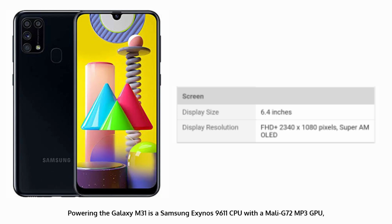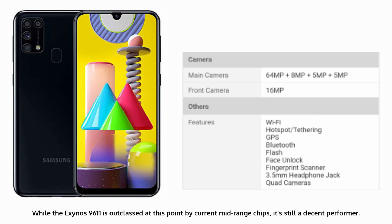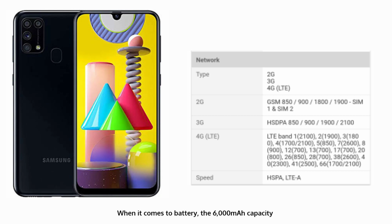Powering the Galaxy M31 is a Samsung Exynos 9611 CPU with a Mali G72 MP3 GPU along with 6GB of RAM and 128GB of internal storage. While the Exynos 9611 is outclassed at this point by the current mid-range chips, it's still a decent performer. When it comes to battery, the 6000 mAh capacity will easily get you through more than 2 days under moderate usage.